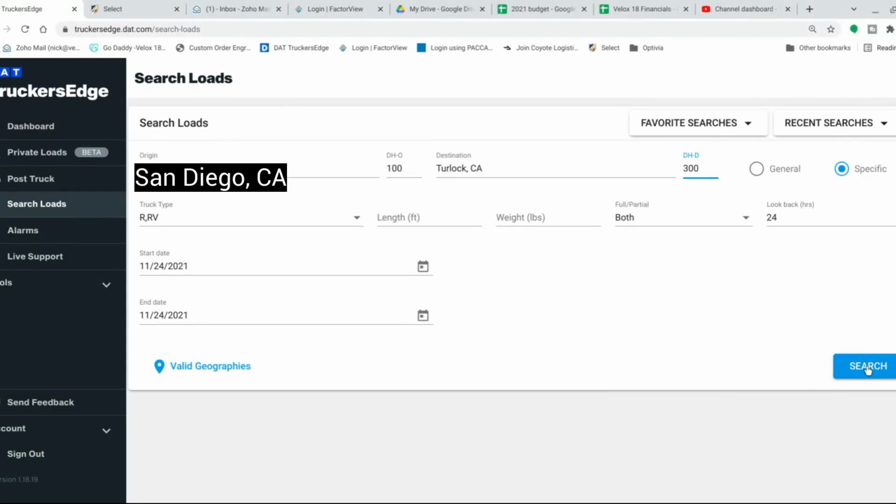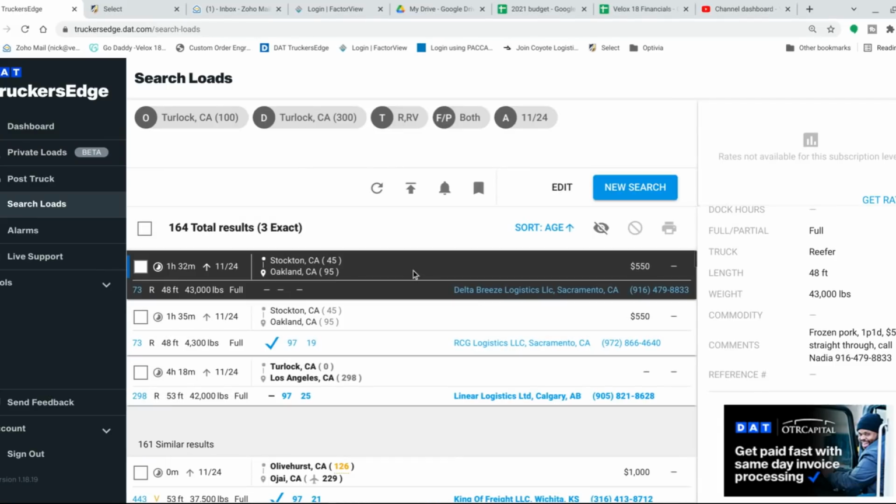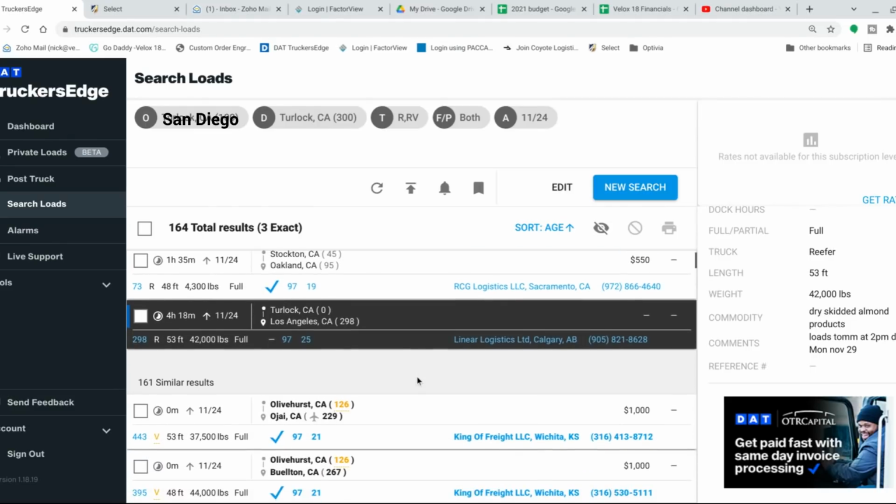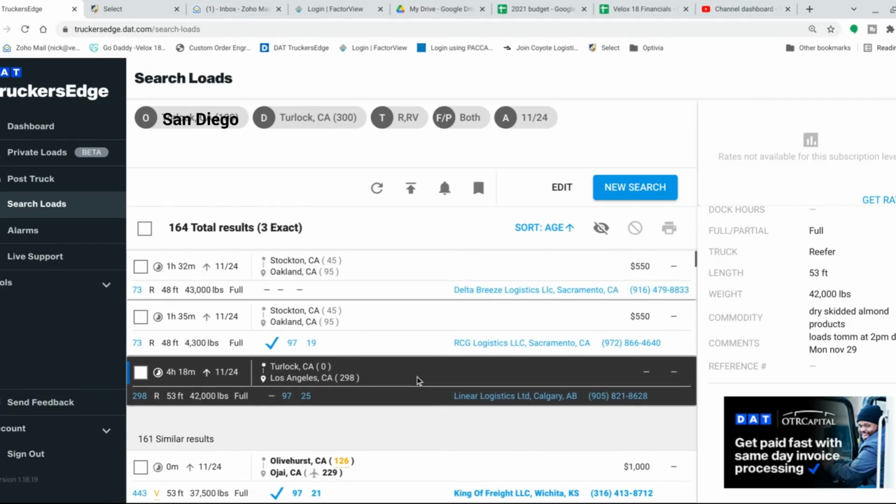But that clip was me searching the DAT Load Board from San Diego, similar to this clip, except it was San Diego instead of Turlock. So I found some loads on there while I was looking. We had rolled the dice by not pre-booking a load. But there was plenty of loads, so I kind of had my pick. There was a few loads out of San Diego, a few loads out of Ontario, and then one load caught my eye out of Hesperia. So I ended the clip and went ahead and called on that load.